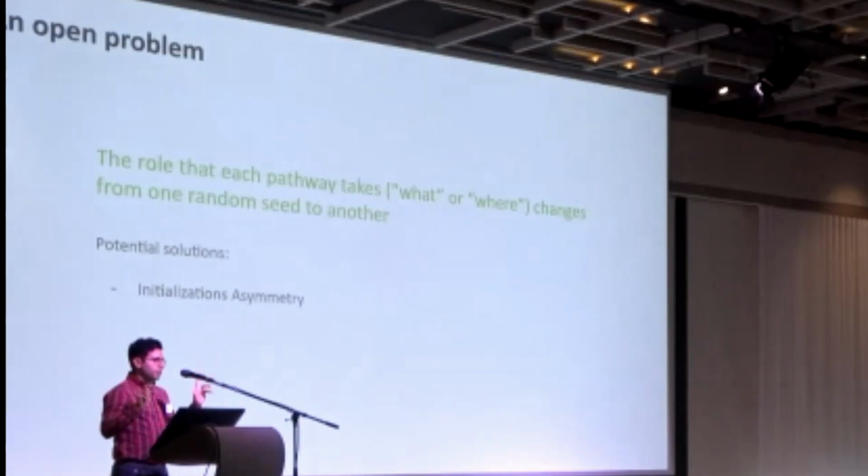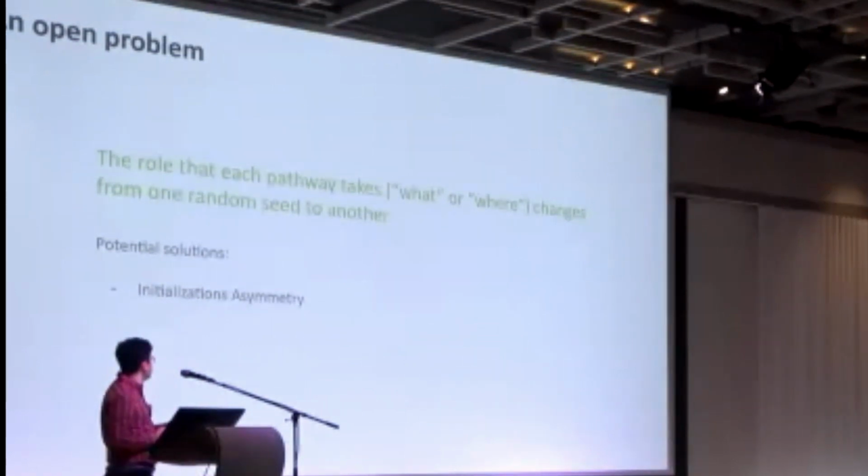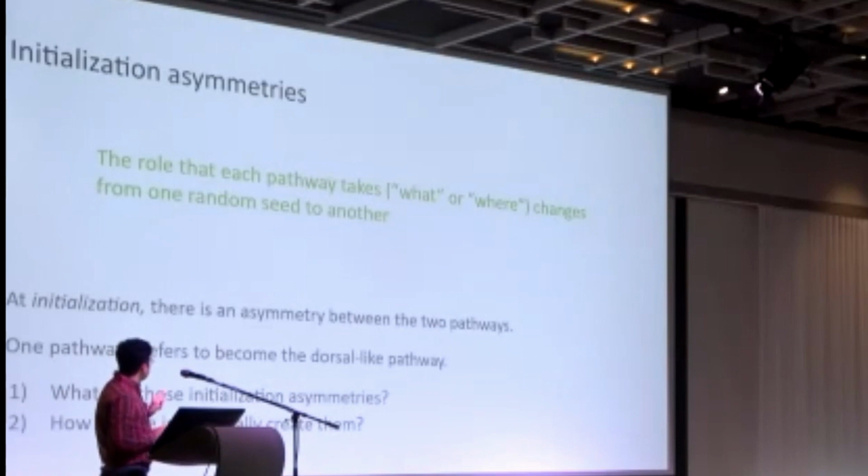So we are initializing the two pathways randomly, but just by chance, there is an asymmetry between the two pathways. It's like noise, but still it exists, and it affects the function of the pathways. So at initialization, there is an asymmetry between the two pathways. One pathway prefers to become the dorsal-like pathway right at the beginning. And we ask, what are those initialization asymmetries, and how can we intentionally create them?